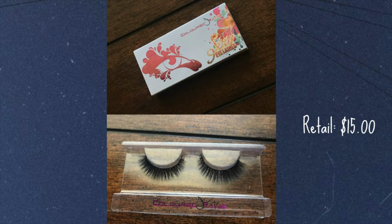So the next thing in here that I see is some eyelashes. So this is the Colored Raine Sexy Eyelash. I do not wear fake eyelashes. I just do not like how they look on me, and I just don't know how to put them on. I feel like my eyes are too hooded and the eyelashes just kind of take over my whole eye and they just don't really look good. So I will be giving these to my little sister, and I know she will appreciate them so much.